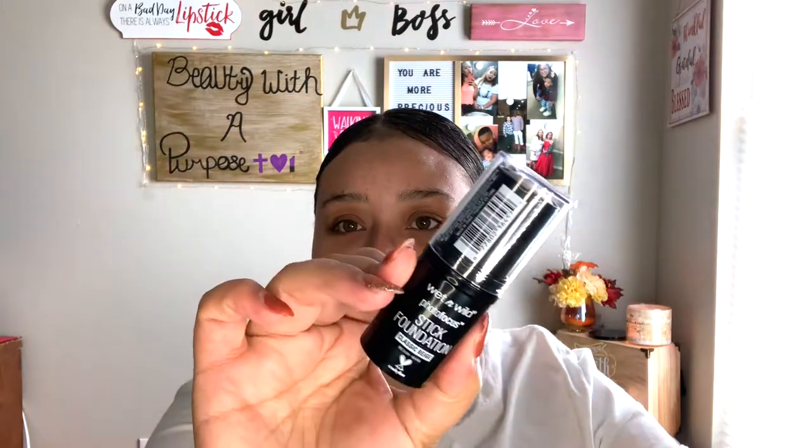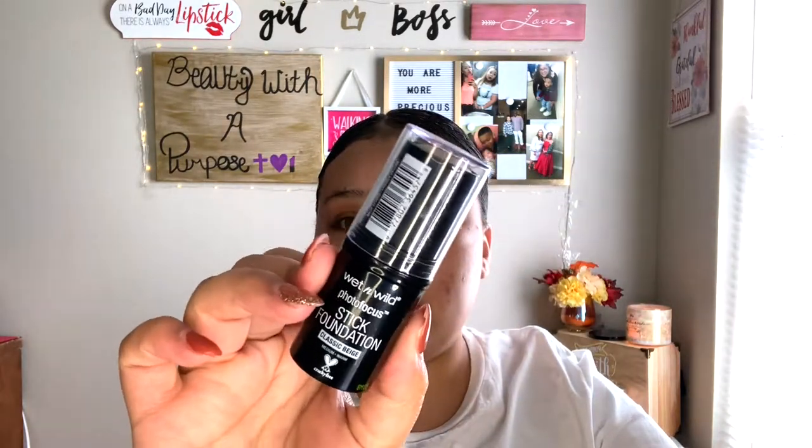And if you watched my Ipsy unboxing, you would have seen that I have already used this, and this is the Wet n Wild foundation stick, and I got mine in the shade Classic Beige. This I did not get on sale. I paid the $6 for it. I actually like this more than I like the liquid foundation. I feel like it sits on my skin better. It makes my skin look flawless. I love the combination that I use.